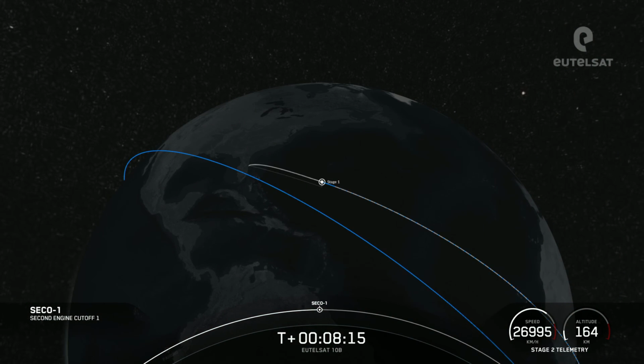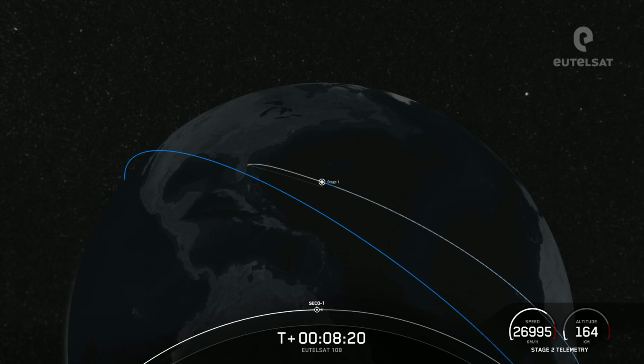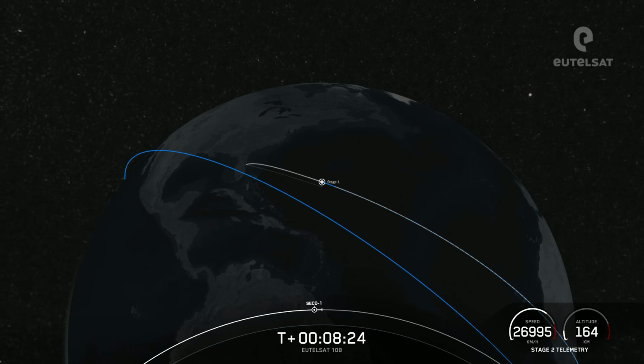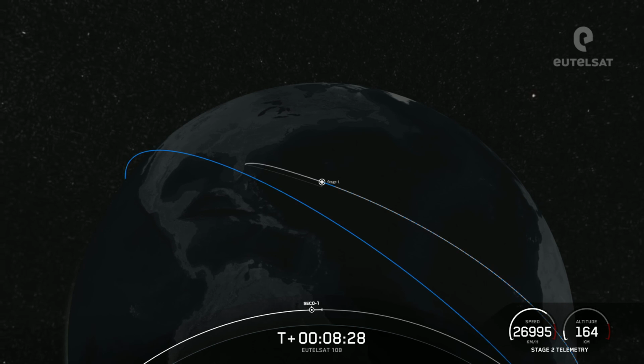And MVAC shutdown. And there we saw that MVAC engine shutting down. We did hear that callout. Now just waiting for nominal orbit insertion. That's exactly what we were waiting for, confirmation of good orbit.